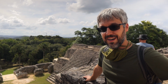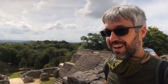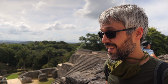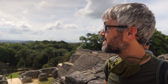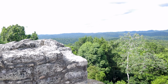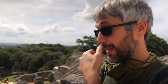We made it to the top of the grand finale here at Caracol. This is something. This is still the tallest building in Belize. It's just amazing. It took them 700 years to build this, and then it sat for millennia after that, and it's still here, still standing, you can still climb it, and still get just wonderful views. You can see how you would think that they would want to build this to be closer to the heavens, because you really feel like it, and it's a great defensive position too, because you can see just miles and miles around. It's really something.